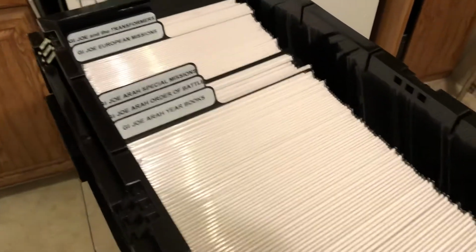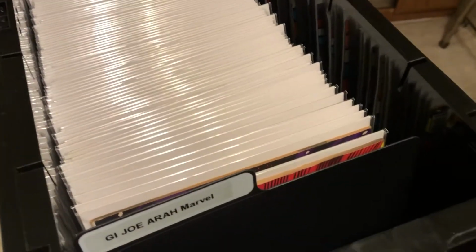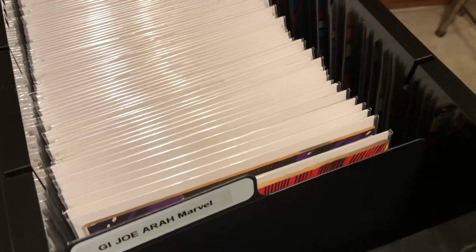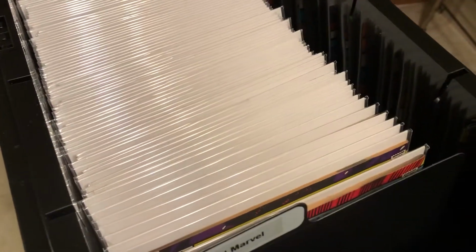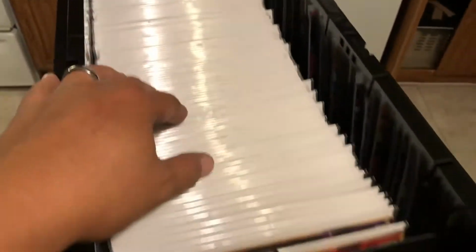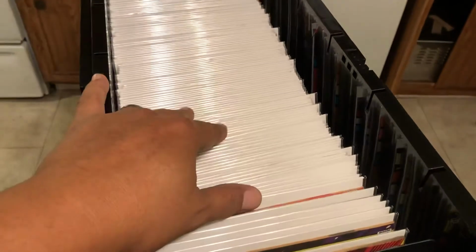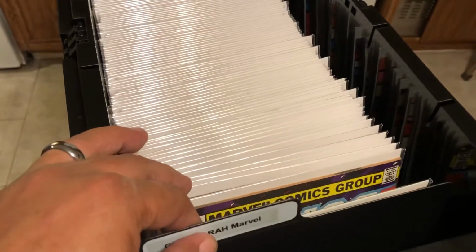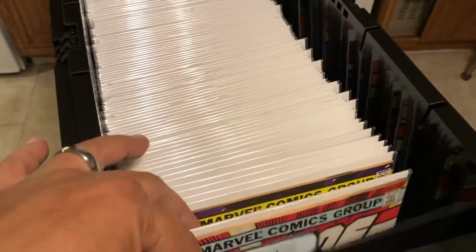I guess it was in the last room of the house to suffer from the fire damage and smoke, and was in the closet, and I guess clothes fell on top of it, and when the firefighters came in, they basically hosed everything down, and a lot of water got in there. But out of 200-something issues here, only about 30 of the comics actually got water in them and damaged them too much for me to save.